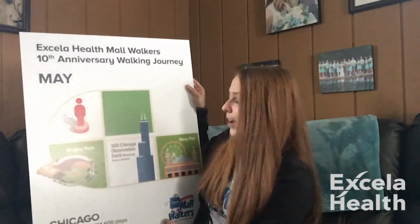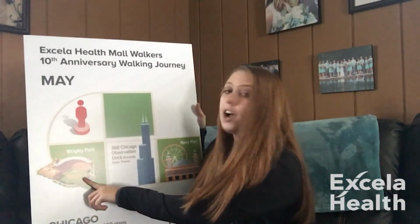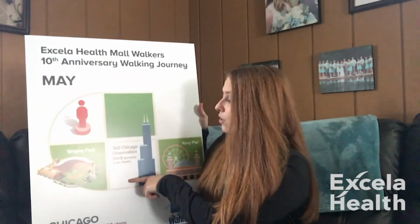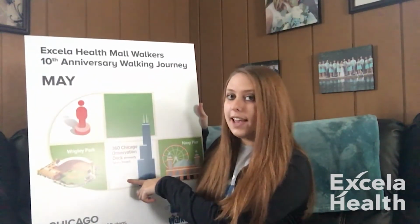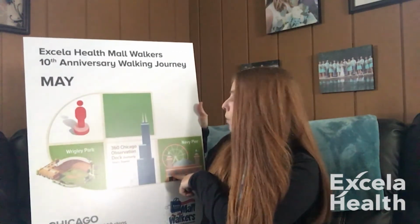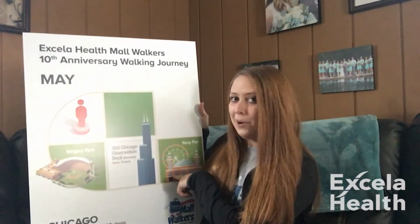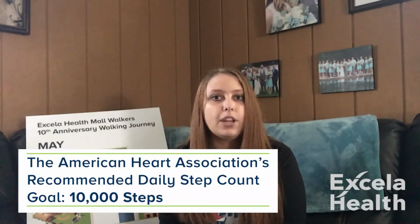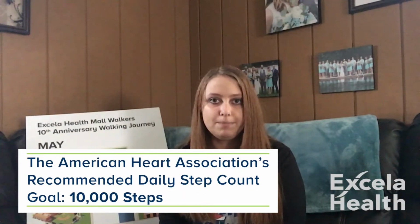Today, we're headed to the Windy City, Chicago, Illinois. We're going to start the walk at Wrigley Park and make our way around the bases. Then we'll head over to the 360 Chicago Observation Deck, formerly known as the Sears Tower. Finally, we'll wrap up today's walk at the Navy Pier. Total distance for today's walk amounts to 7.3 miles, which is approximately 14,600 steps. More than the recommended daily step count endorsed by the American Heart Association.